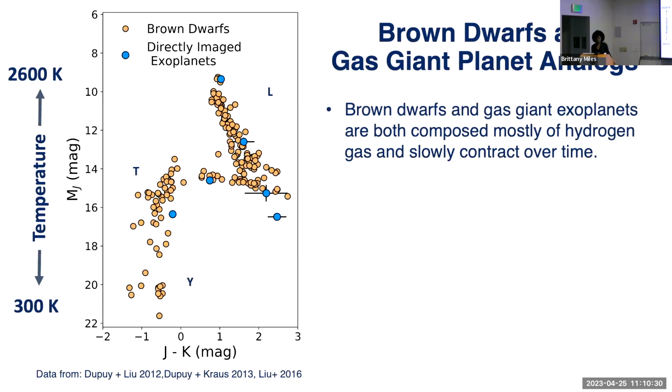This slide is to motivate why we need to study brown dwarfs to better understand gas giant exoplanets and understand how we optimize our instruments to get the best information to understand their atmospheres. This is an HR diagram. The y-axis is the J-band magnitude, which is a proxy for effective temperature, plotted against the J minus K color. These orange circles are photometry points from brown dwarfs. The blue points are data points from directly imaged exoplanets.